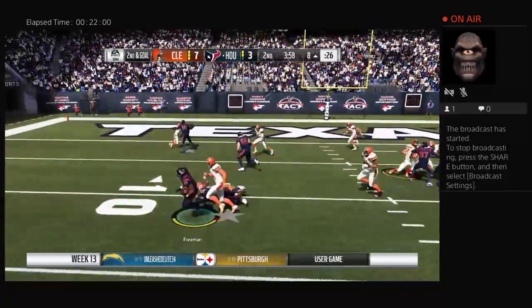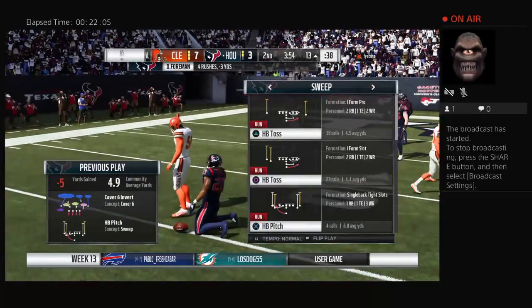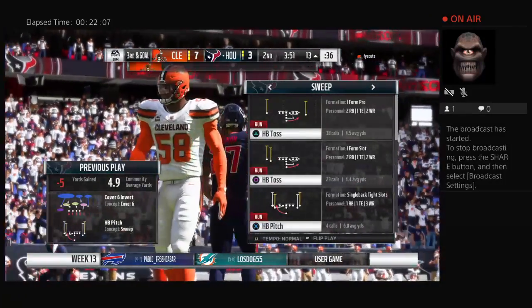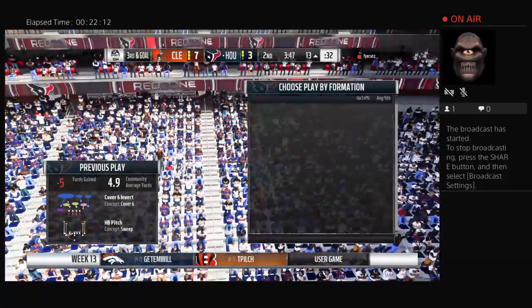They get it to him running left. And they'll lose yardage here. They go backwards to the 13-yard line. That'll go as a loss of 5. And that'll make it 3rd and goal.